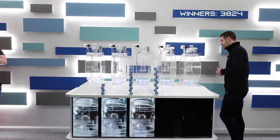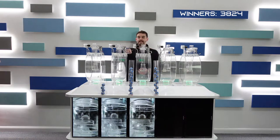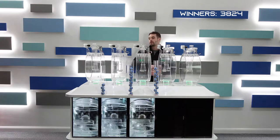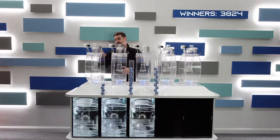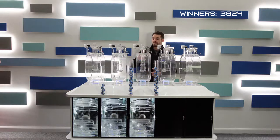So let me just show you how it's going to work. We've got our balls. They've got 0 to 3 in this first tube. We've got 0 to 9 in the second tube. And we've got 0 to 9 in the third tube as well. What I will do is I'll load in the first balls into the first chamber, the second tube into the second chamber, and the third tube into the third chamber. Then we're going to set the machines off.